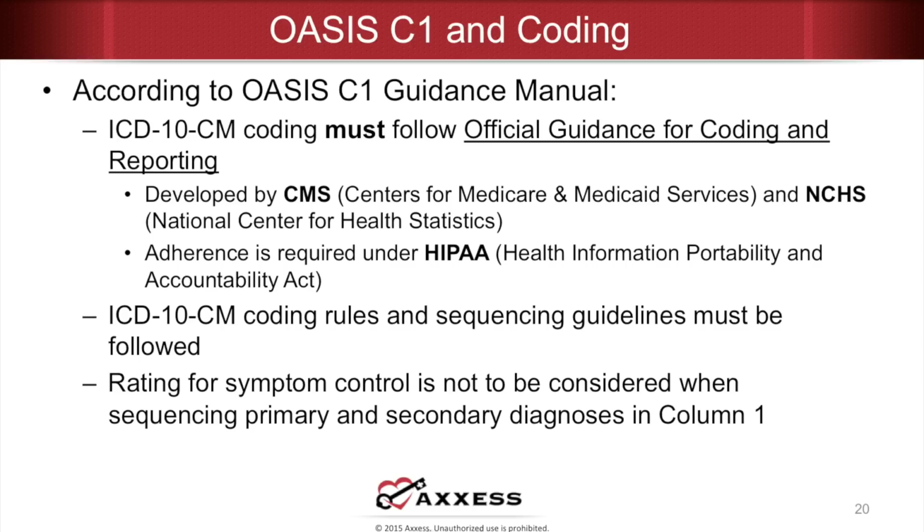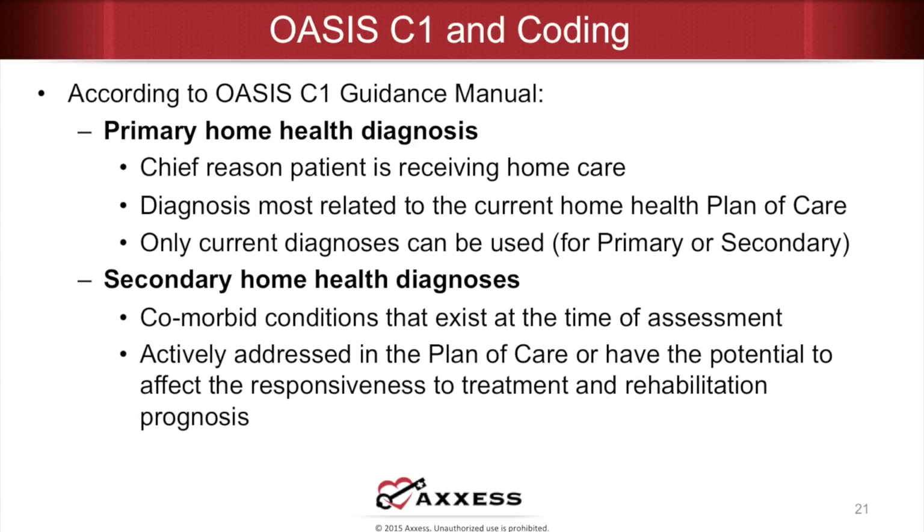So again, ICD-10 coding rules and sequencing guidelines must be followed according to CMS, and the rating on the OASIS for symptom control is not to be considered when you sequence your primary and secondary diagnoses. So you may have somebody that has a number 3 or a number 4, which means that particular problem is more acute and requires more changes and more hospitalizations, but that doesn't necessarily mean that that diagnosis would be the primary diagnosis. Okay, and let's talk about what that means a little more.